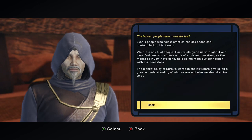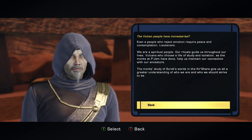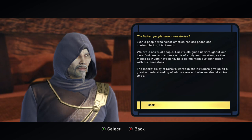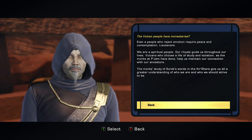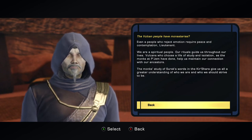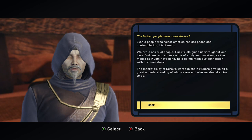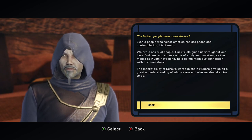The Vulcan people have monasteries? Even a people who reject emotion require peace and contemplation. We are a spiritual people. Our rituals guide us throughout our lives. Vulcans who choose a life of study and isolation, as the monks at Pajem have done, help us maintain our connection with our ancestors. The monks' study of Serac's words in the Kushara give us all a greater understanding of who we are and who we should strive to be.